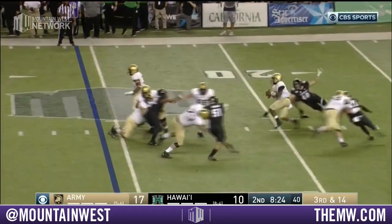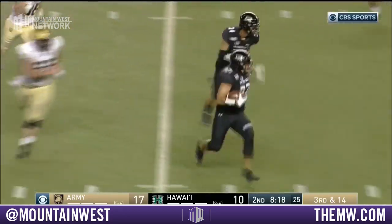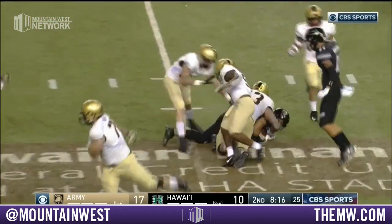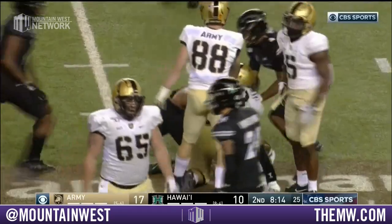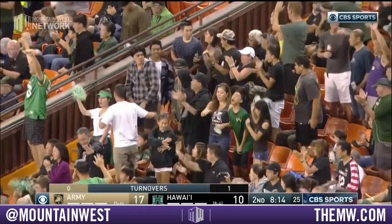Hopkins Jr., 6-10 last year, with these two men on the run now in trouble. Fires it, intercepted right into the hands of the defensive back. The linebacker, in fact, I beg your pardon, Solomon Mateo Teo with a pick for Hawai'i.